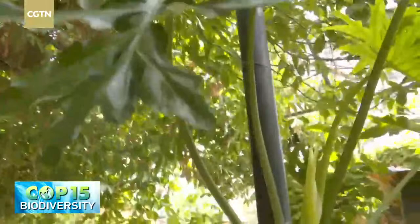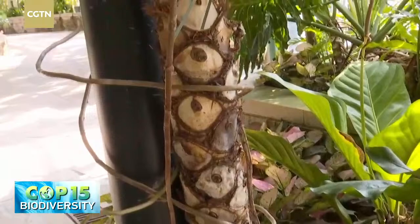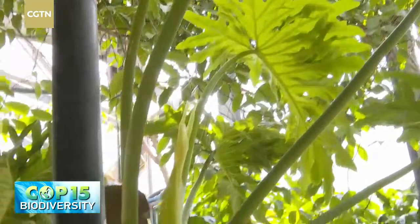And do you like this? This looks like an eye. Yeah. We call this eye on the tree. Wow. This also belongs to the Araceae family. Yeah, you see that the leaf shape is like that. Actually, the reason it comes to this is because when the leaves fall down, they expose the eyes. This says it's native to Brazil, also South America.